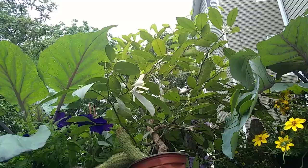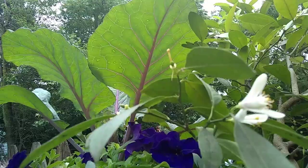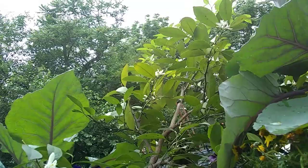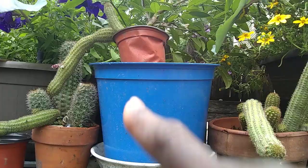So I put my, this is my Rangpur lime citrus, and it's blooming profusely, and these little flowers are so fragrant. Anyway, like I said, I just move things around so you can't really see, but that limb right there is just covered in blooms. Just covered in blooms. Fragrant. So anyway, I have it hanging over that side of the fence so that it doesn't blow over in the wind.